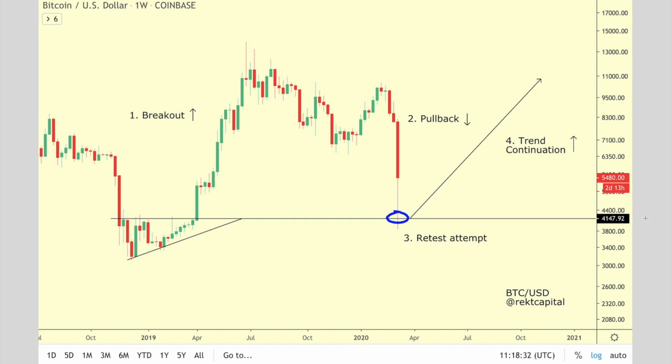We're going to be focusing on what Bitcoin is doing in the landscape, from the perspective of its overall market cycle. And this is a view that not many people will hold. I feel like this latest rally from 3,000, roughly speaking, has been a classic breakout, pullback, retest, trend continuation play.